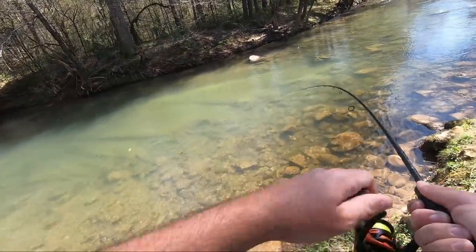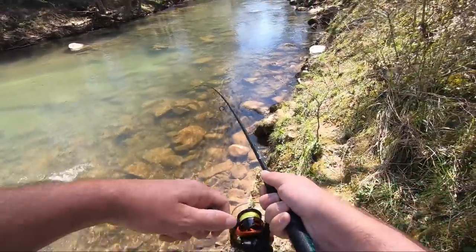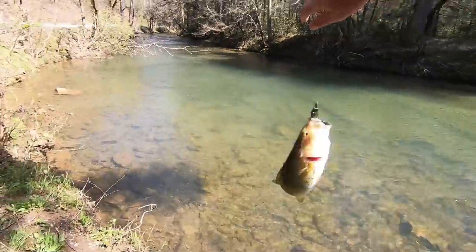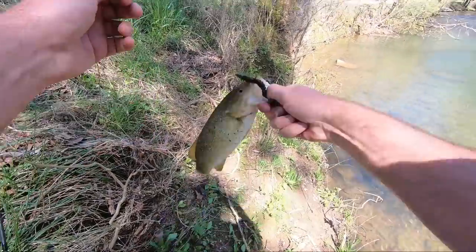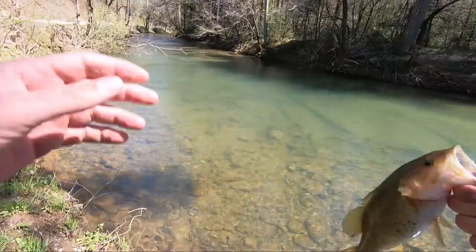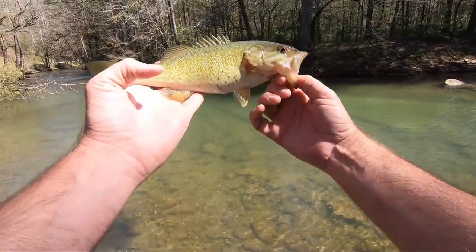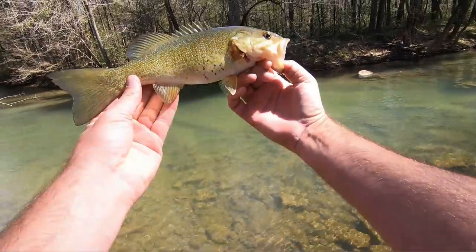There's a smallie. Yes. Come on, stay on there. Yeah. All right. That's what I'm looking for. Active smallmouth, they're coming back. And the weather has been a little bit warm enough to probably go for these, but it just keeps raining and flooding. So to be able to get up here when the water is nice and clear and catch a fish feels so good.